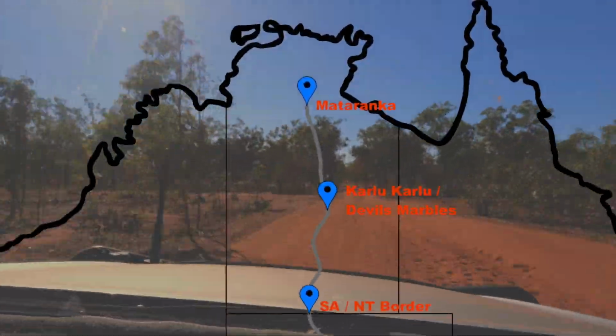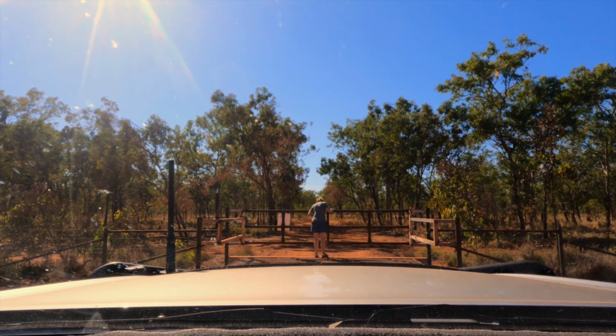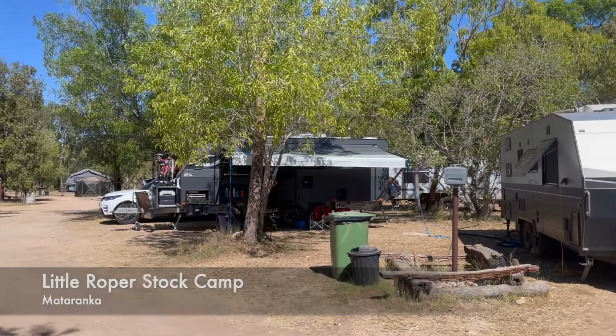After a relaxing morning at the airstrip, enjoying the warmer weather, we had a short drive to Mataranka and Little Roper Stock Camp, where we stayed for one night. The kids loved this place, they got to feed the animals and even the sugar gliders at night time.